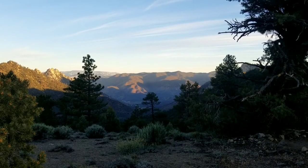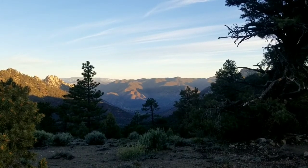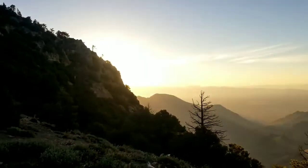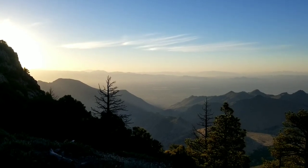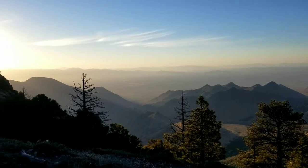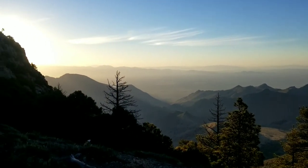As an extra bonus, I came to a saddle, so I've got the morning light on these mountains, and I can see all the way into that valley to the east that runs along the East Sierra. Sometimes it's worth getting up in the morning, otherwise you don't see these things. Very, very pretty.